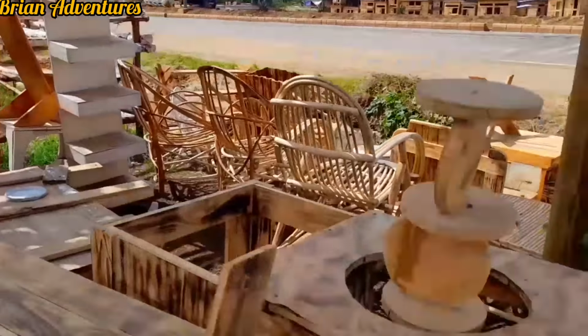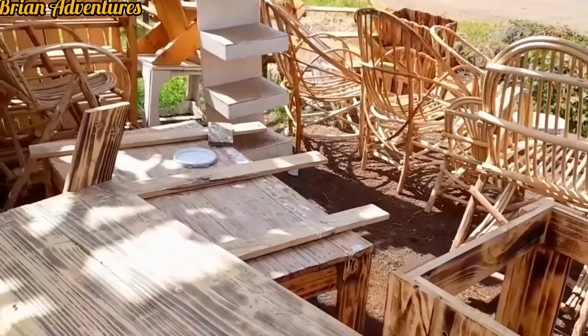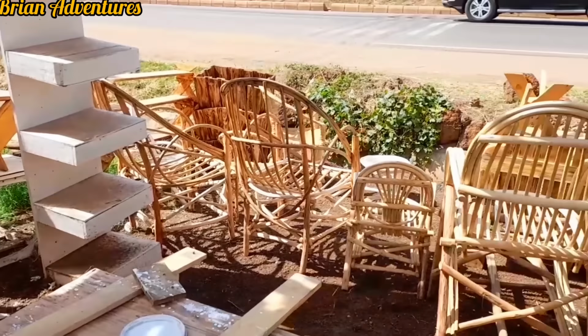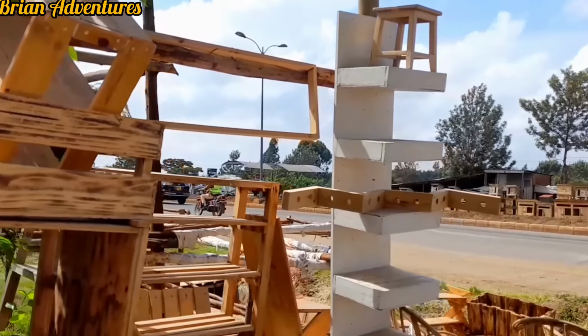So wale wenye mnapenda, you can see mali ni safi hapa. So wale wenye mnapenda design ya mali ni hizi hapa. Mali safi sana kabisa. So if you don't mind, you can as well make an order, or you can visit them at OJ.